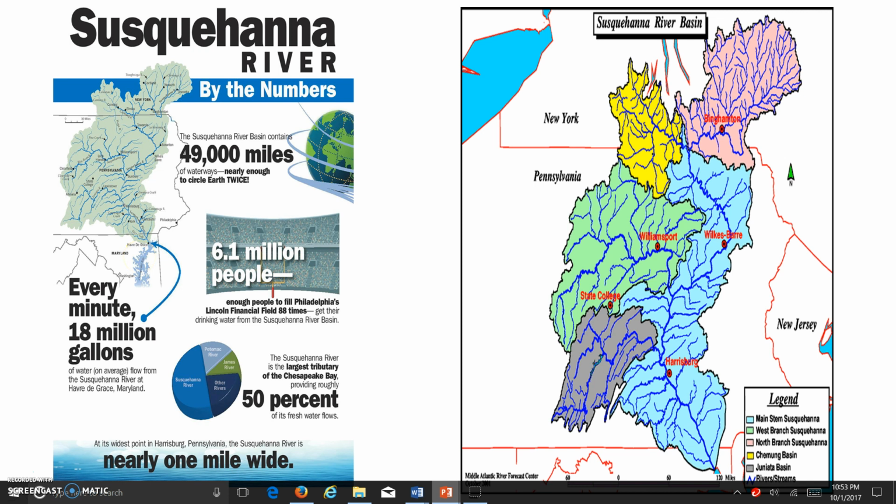By the way, in 1997, the river was designated as an American Heritage River by the Environmental Protection Agency, and this designation allows for technical assistance from federal agencies to work within the Susquehanna River watershed to assure that its water quality is good.